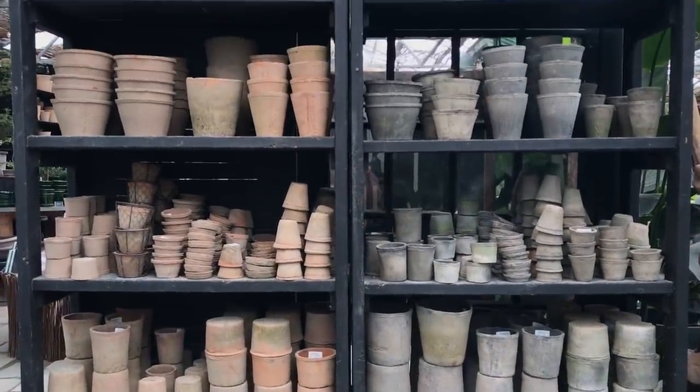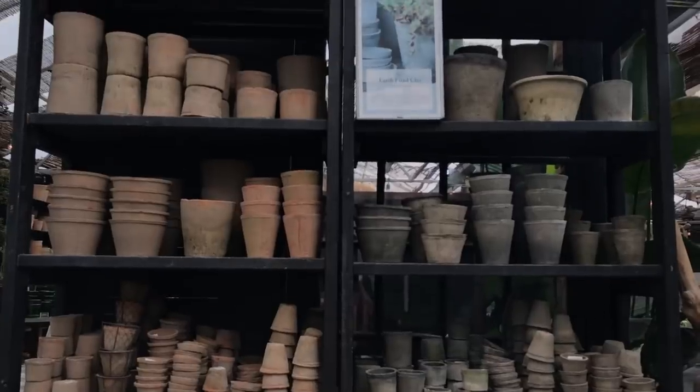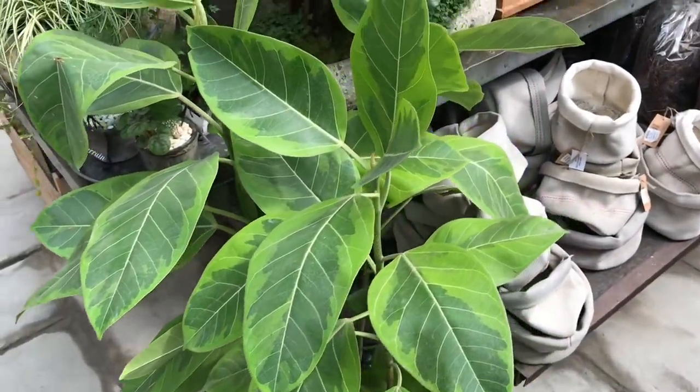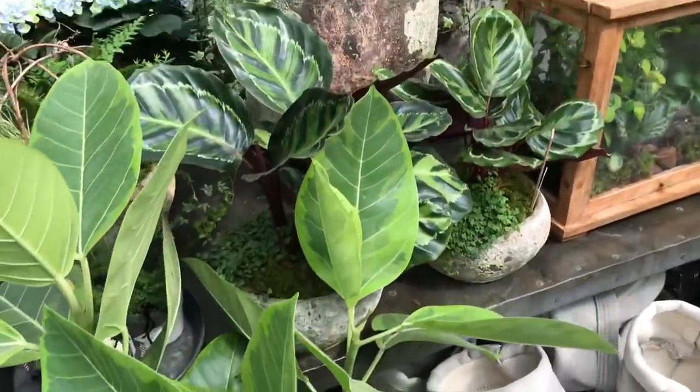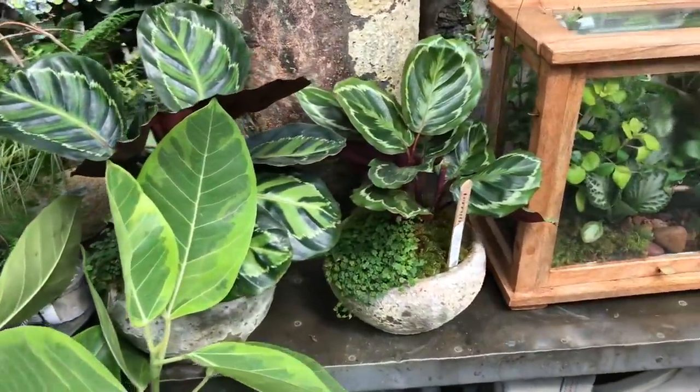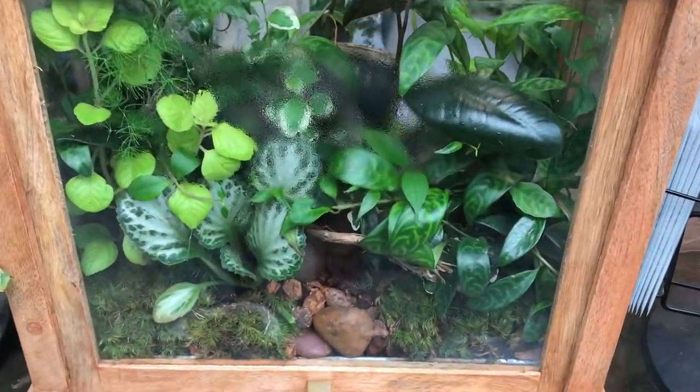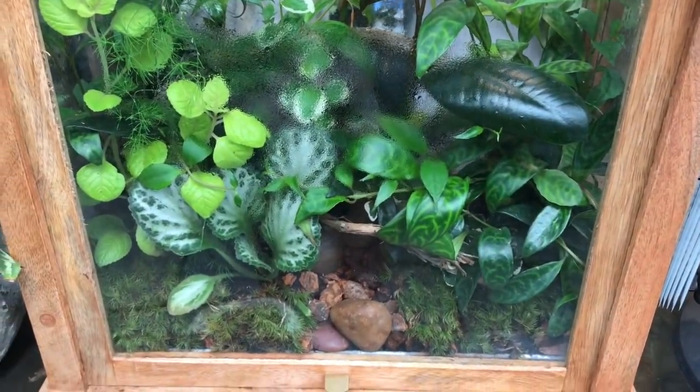I really love these pots. I'm definitely going to have to get a few. A beautiful plant called Altissimo. And they have a bunch of things that are already set, so you can just buy them all together. A really beautiful little box with some lovely Aeschynanthus in there.